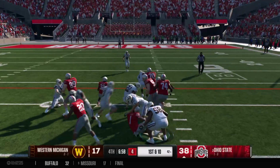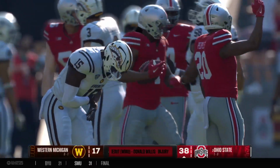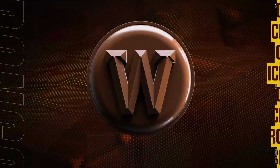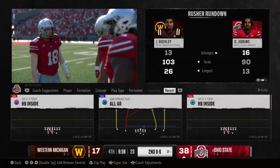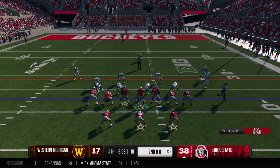Using his legs, it's Judkins. And a nice, solid pickup there before the defense wrestles him to the ground. Small game, I know, but again, the defense knows he's going to run the football. He's willing to run the football, not just drop back and pass. Make him honor the run game. You got to do a lot of this.